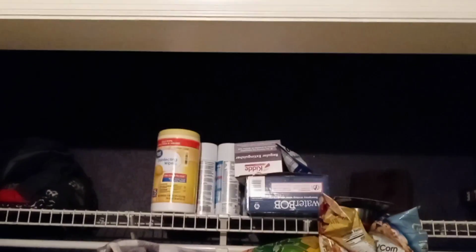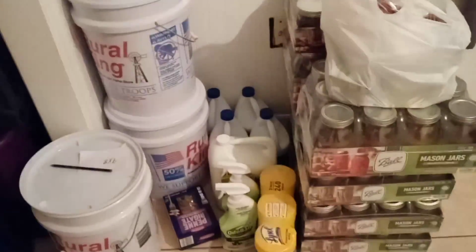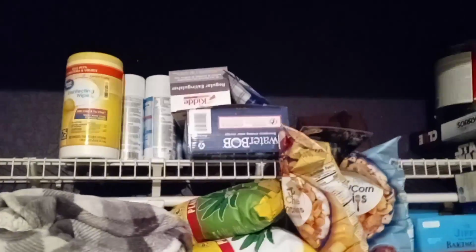Now up here is where I had a lot of our paper goods. I had to make room. I still have a lot of cleaning supplies up here, and down here, and then underneath the kitchen sink. So I had to make room. I don't want to leave the cleaning supplies in here because this is our other prepper pantry for food. So I wanted to clean up that top shelf for more food supplies. And now I've got to figure out where to go with these cleaning supplies. Should I put them in the garage?